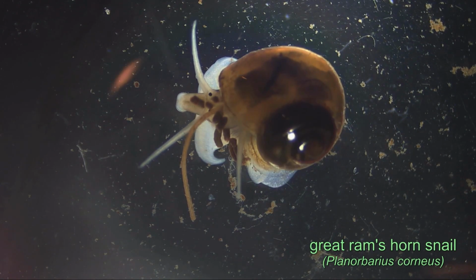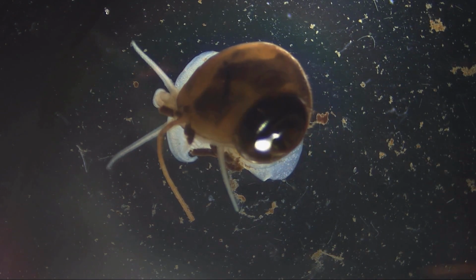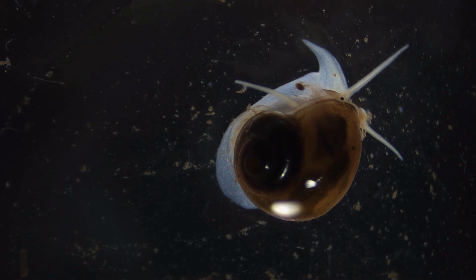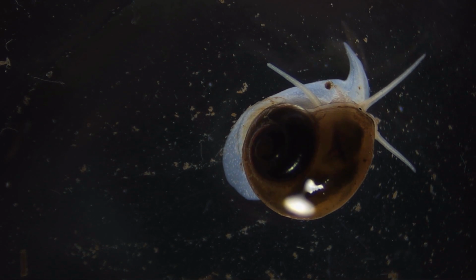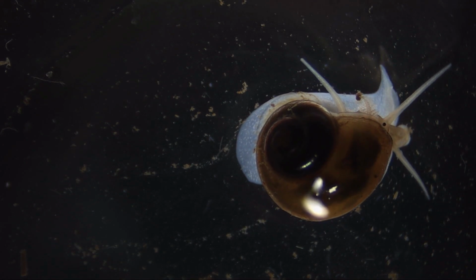The house of this snail is left wound, unlike with all other types of snails. In addition to the two feelers, we see a third protrusion. This is a snorkel to breathe air at the water surface.